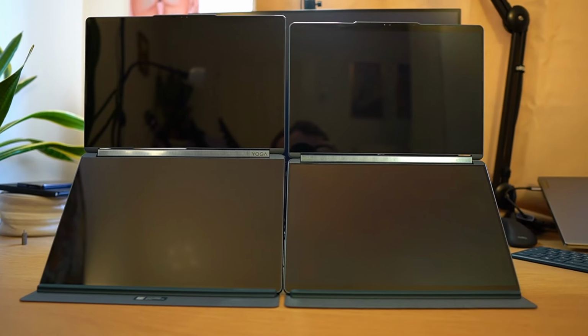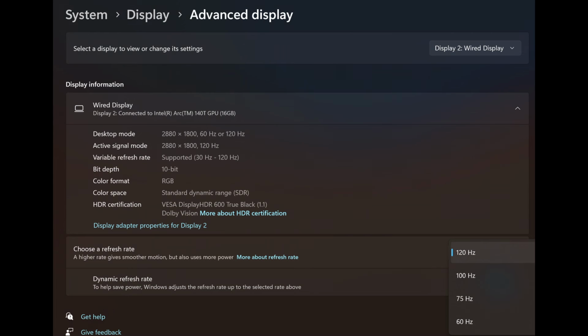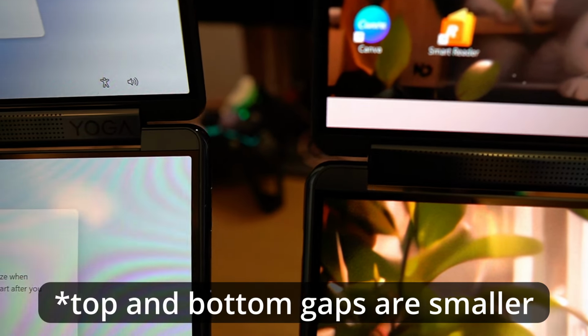The screens now are 14-inch with variable refresh rate up to 120 Hz, which for some reason is turned off by default on Windows, probably to save battery life, but you can easily turn it on. The new laptop has slightly rounded screen corners. Screen panel gaps look identical to me.